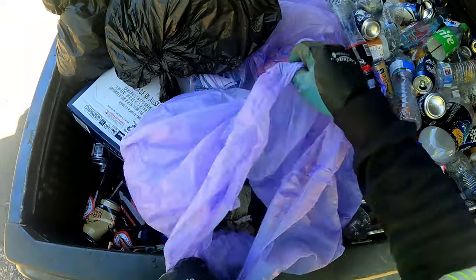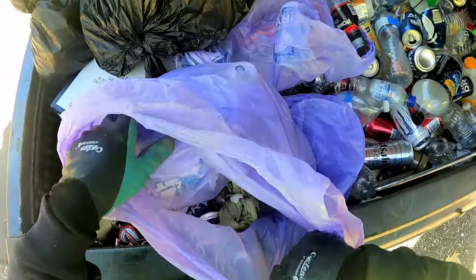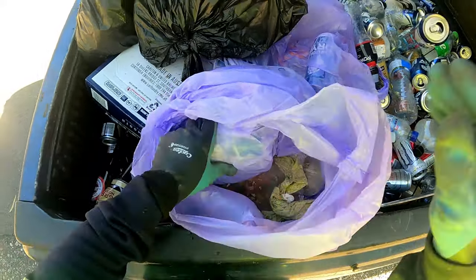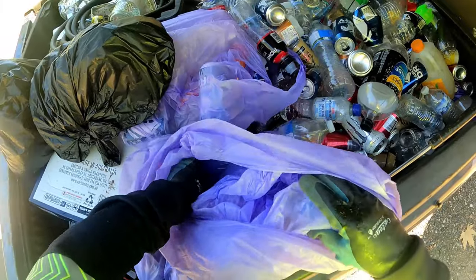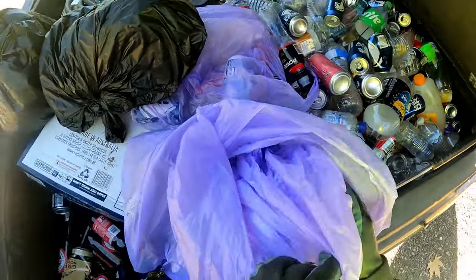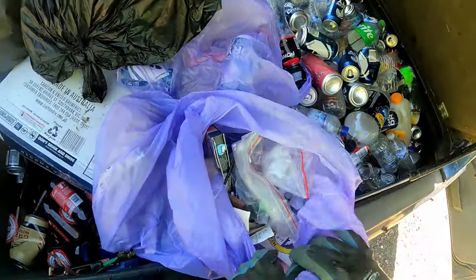What have we got in this one? Canister. Another can in there. Well, there's a can over the back. Still got the other can in my hand. Empty it out in there. There it is. That's the can.